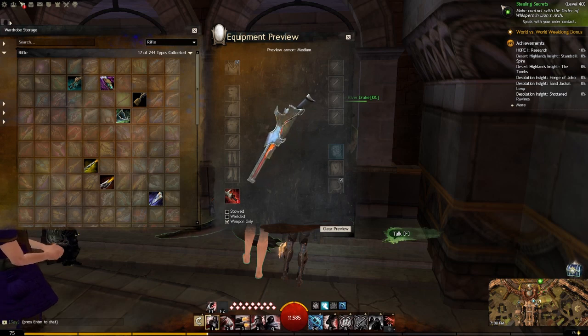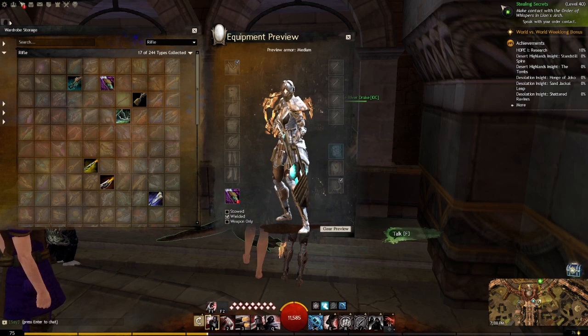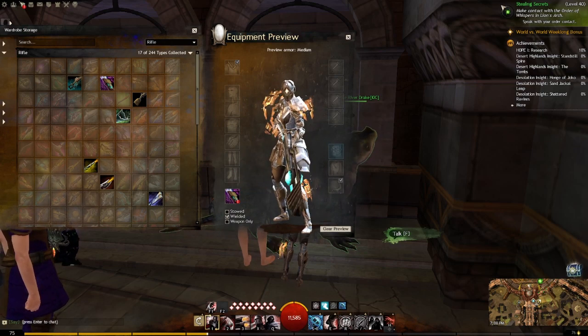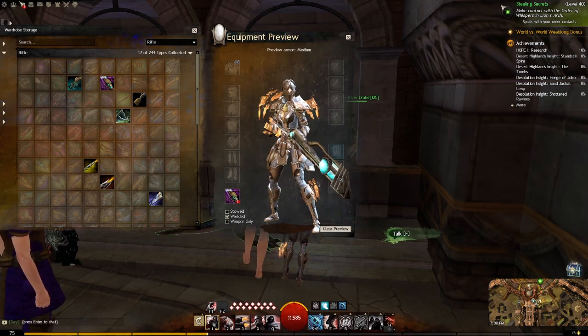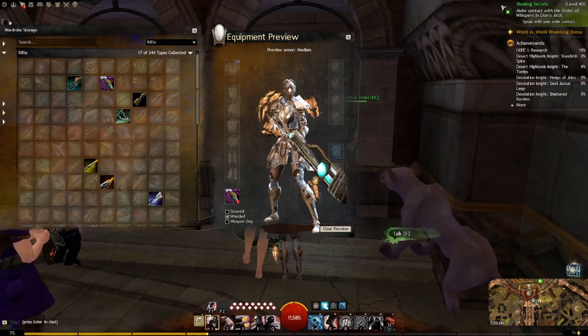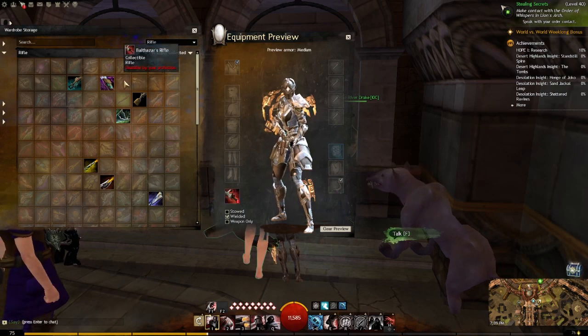What is this? Wait, let me go back to Azer and wield it. Oh, that's beast. That's fucking nice. It goes well with my suit, but then I need to re-dye my suit to make it look bluish turquoise, you know what I mean? But yeah, that's cool.